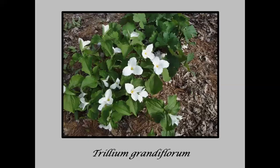And here, of course, are the trillium. Now, there are lots of different kinds of trillium. This is, I believe, for our area, the most common. And as it ages over, say, a week and a half to 2 weeks, maybe, the white will gradually fade to a pale, raggedy looking pink color. But this is the grandiflorum, or large white trillium.